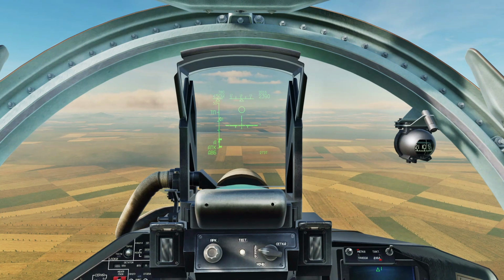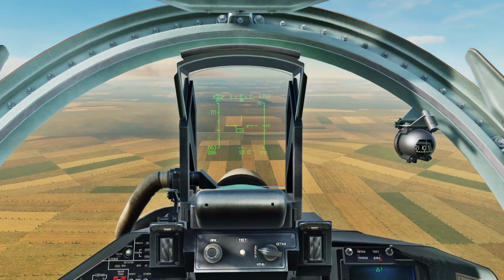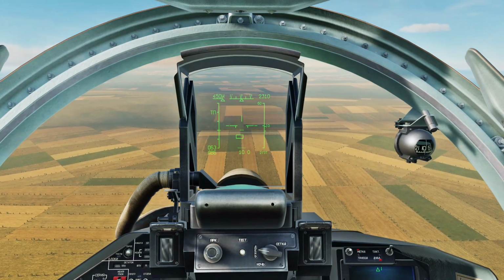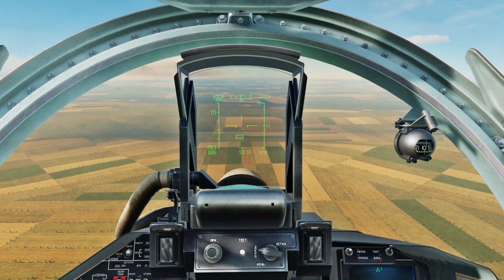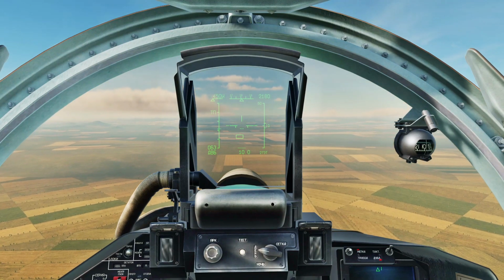But we're gonna let them try to get away from us and see if we can lose our target. So I'm gonna disconnect the lock, so I have no lock on the target. He is still showing up on my IRST by that horizontal bar, but I've cut back my speed severely to allow the F-15 to pull away from me.